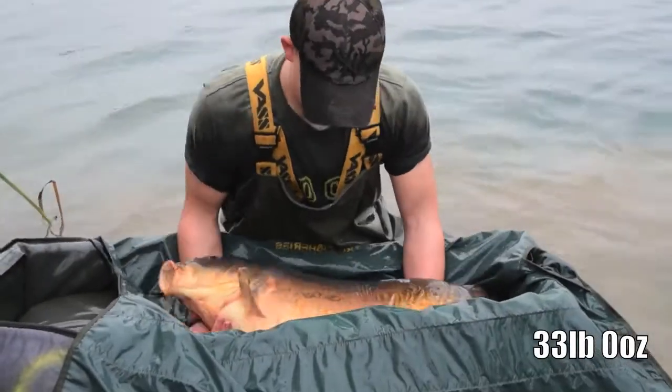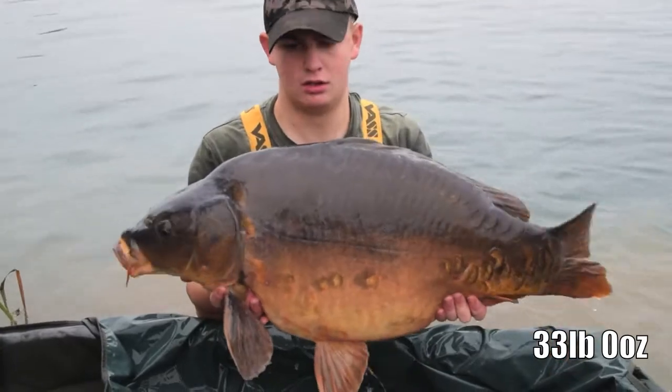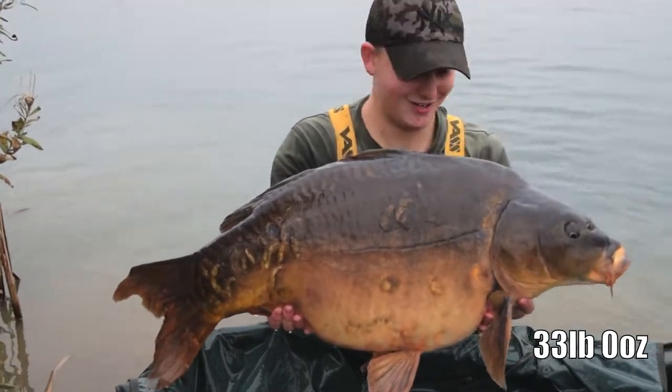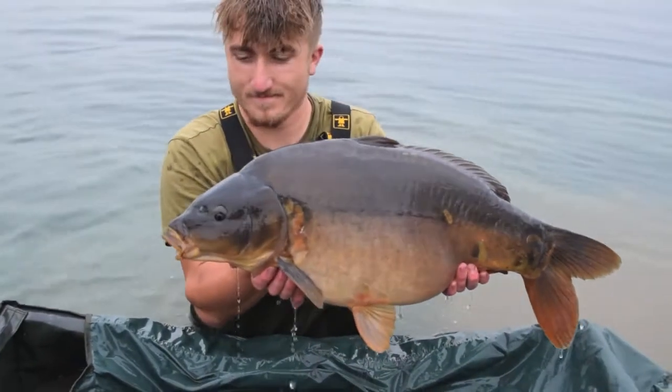Right, we've got another spectacular fish here, £33. Absolutely out of this world. Look at that for a fish. What a fish, that's stunning. What a kipper. Look at him, he's a beauty. Okay, £33. Right, another stunning 20.